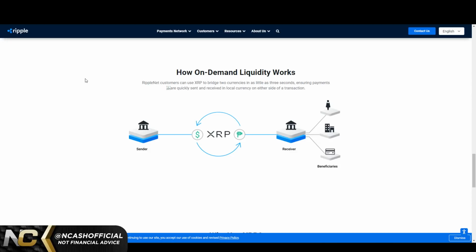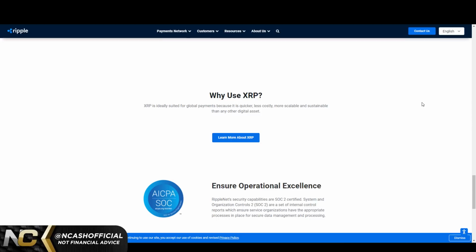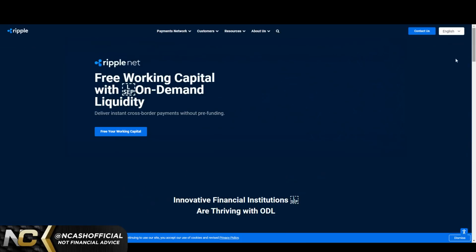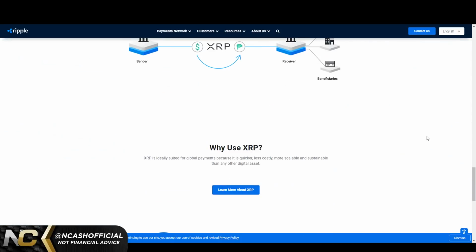RippleNet customers can use XRP to bridge two currencies in as little as 3 seconds, ensuring payments are quickly sent and received in local currency on each side of the transaction. So, sender, XRP, receiver, beneficiaries, etc. So, it's pretty much that simple. So why use XRP? XRP is ideally suitable for global payments because it is quicker, less costly, more scalable, and sustainable than any other digital asset. Again, you guys can learn about it, but it's pretty much the basics of ODL. It doesn't get much simpler than that.